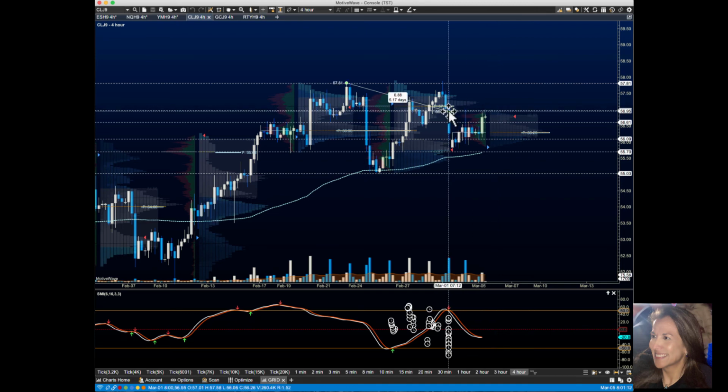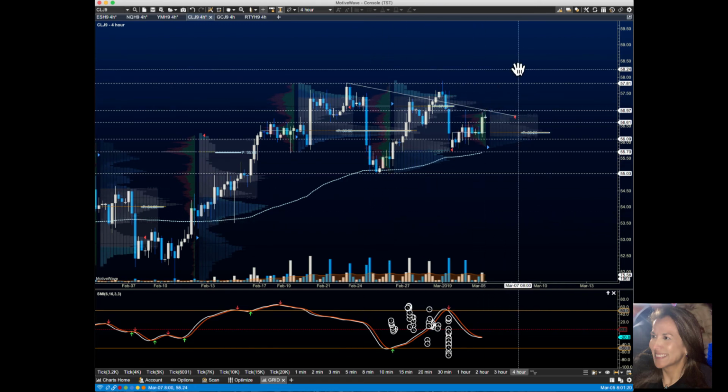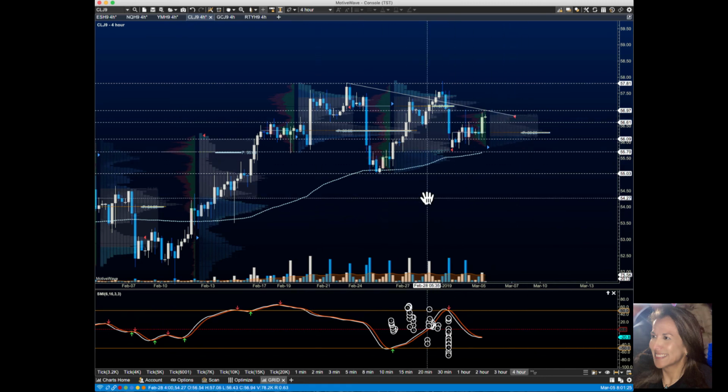We've got the API after the close today, the EIA tomorrow. Could it easily bounce higher? Yes. Could it easily come back in here and compress some more? Yes, indeed.